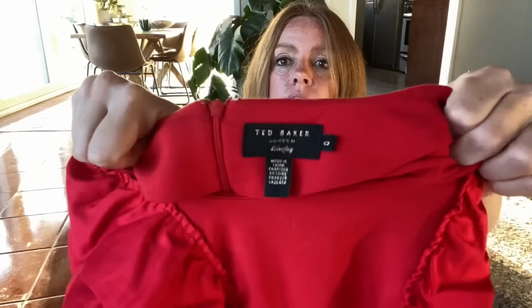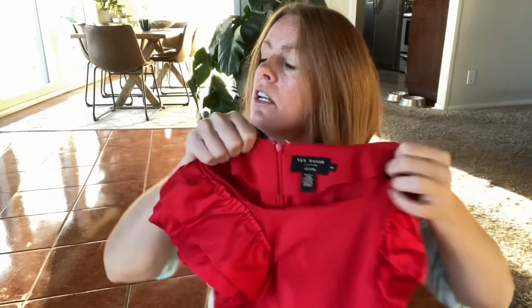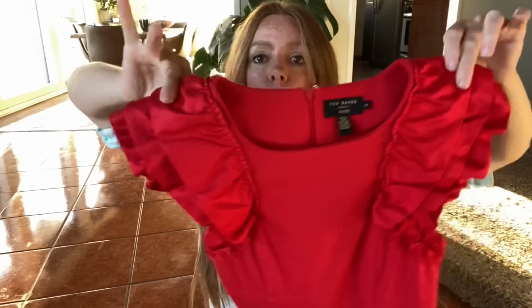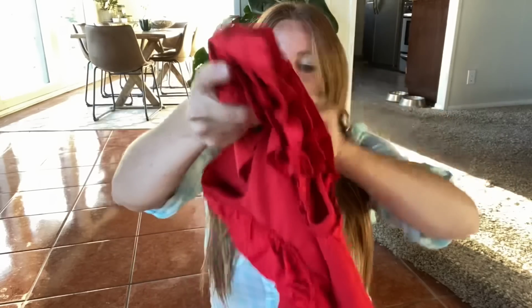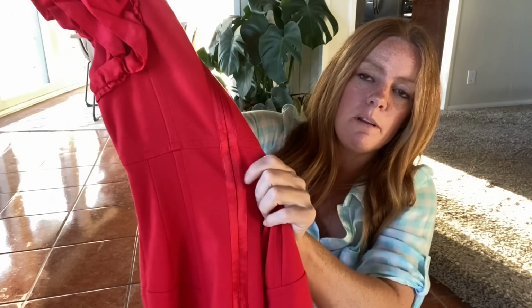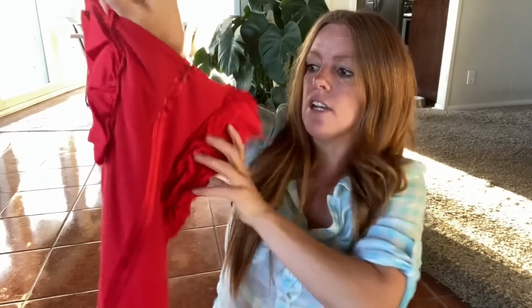This was a good find. It's Ted Baker. It's tiny though. Ted Baker's size 0 is equivalent to a 00, or am I backwards? I think a 0 in Ted Baker is a 00. Yeah, I think that's what it is. But anyway, so it's tiny. It's a little red sheath dress. It's got the little ruffle cap sleeves and nothing too fun on the back. The zipper cover is a little bit of a different color, but otherwise adorable. I'm hoping for maybe right around 40 for that.